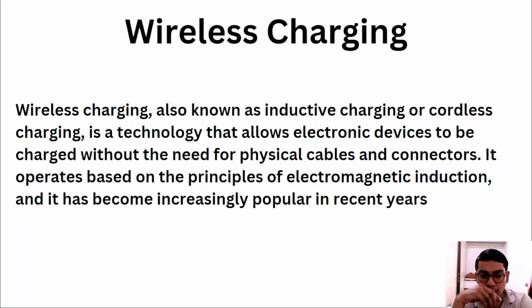Hello everyone, in this video we are going to talk about wireless charging. How does it work, what is the main cause of it, what are the different functions of it. All these things we are going to talk about in this video.